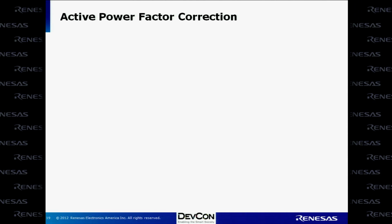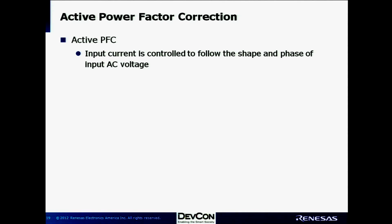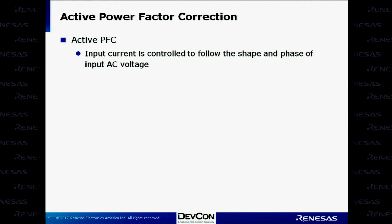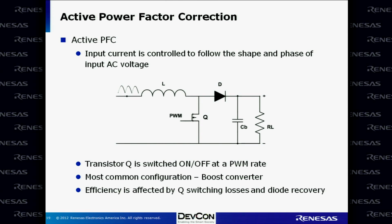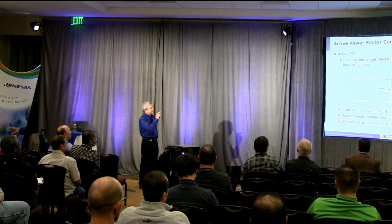And then let's look at the active power factor correction. So we are using active elements to shape the current. This is a typical boost converter topology where we have an inductor, then we have a switch here, we have a diode, and we have a bulk capacitor. The way we drive this is basically we drive the gate of the switch with a PWM signal to charge and discharge the inductor into the capacitor through the diode.